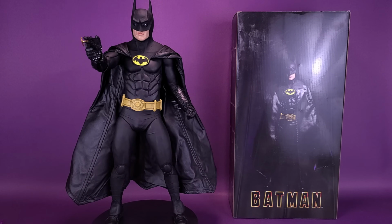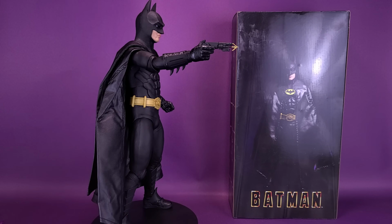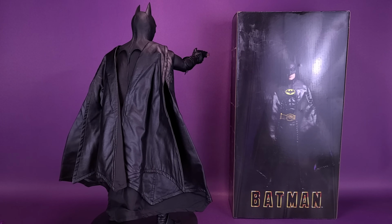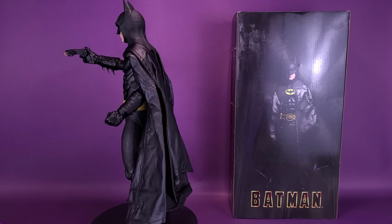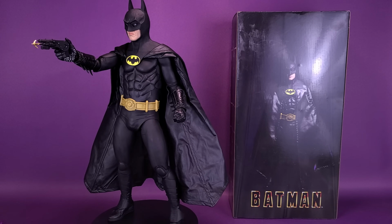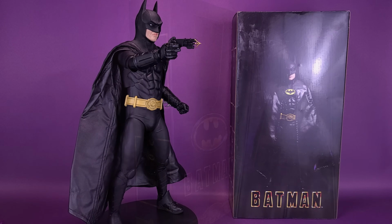Based on the iconic 1989 film that defined Batman for the modern generation, NECA presents the 18-inch tall Caped Crusader as an articulated figure. This quarter-scale figure features Michael Keaton's likeness, utility belt, batarang, grapple gun, interchangeable hands, and a real fabric cape. With over 20 points of articulation and incredibly realistic detail, this is a must-have for Batman fans and collectors.